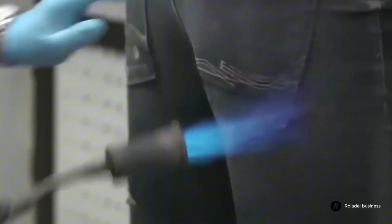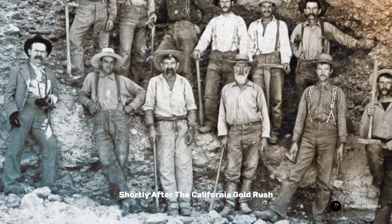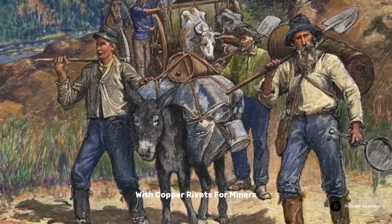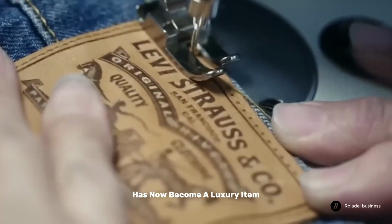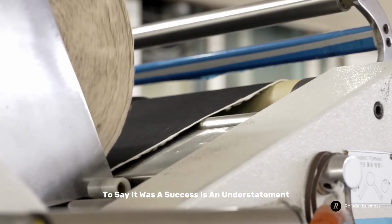discuss it. Jeans were invented shortly after the California Gold Rush, when a man named Levi Strauss began making denim pants with copper rivets for miners. What started as cheap workwear has now become a luxury item. To say it was a success is an understatement.